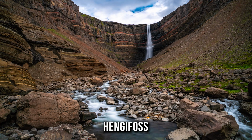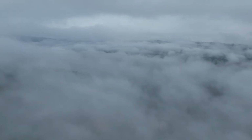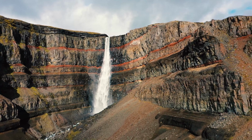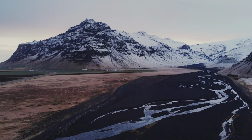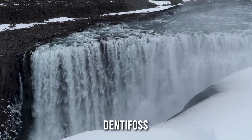Back on the Ring Road, we tried to visit Hengifoss waterfall, but rain and poor visibility kept us away. It looked like a great stop though if the weather is good. Now we're heading into the north of Iceland, and our first stop is Dettifoss Waterfall.